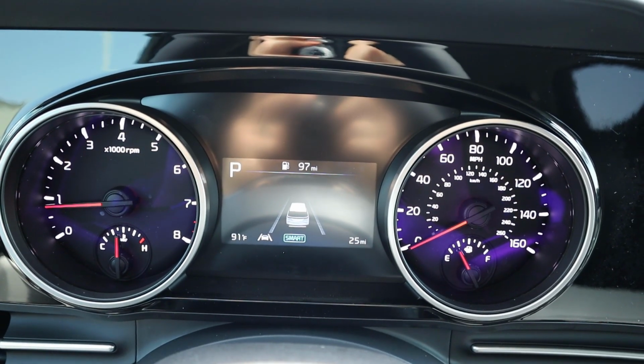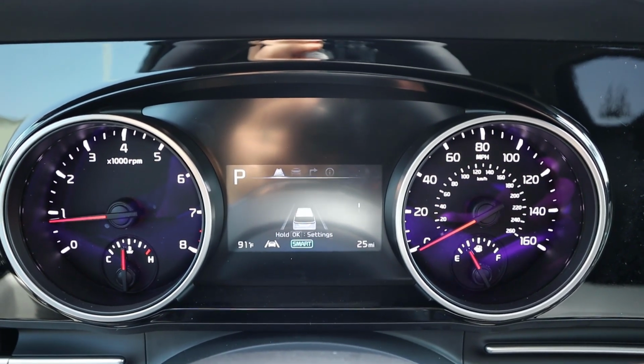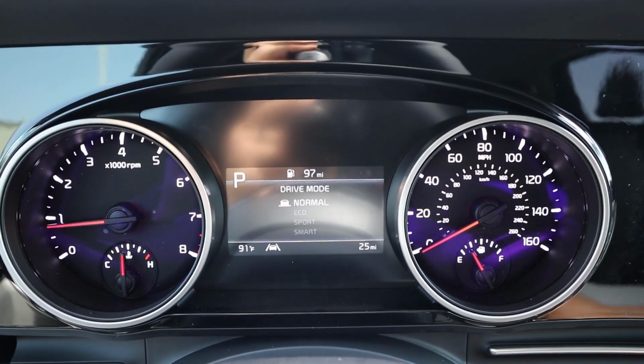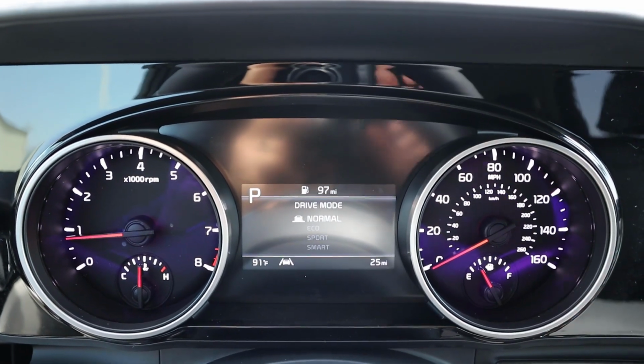Pretty cool looking gauge cluster here in the center. We do have that screen which we can use to scroll through a few different menus, see different bits of info on the vehicle itself. And then we also have some drive modes that'll pop up here in the center. We got normal, eco, sport, and then a smart mode as well.